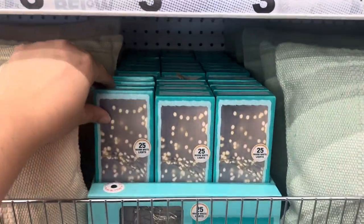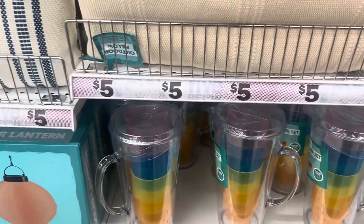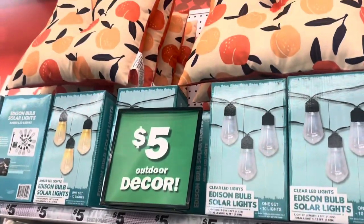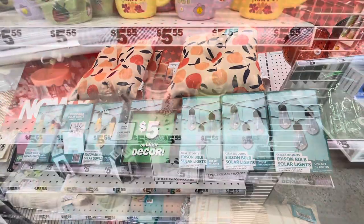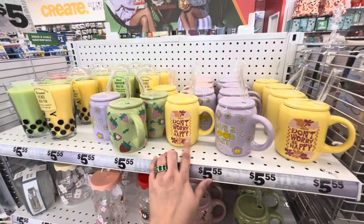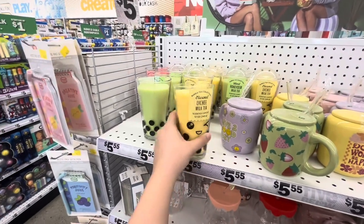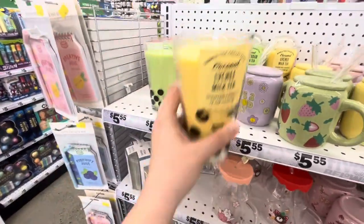They have these lights. Nice. Some cool pitchers with cups inside for five. And these solar lanterns are five. More cushions up there for the outdoors. How cute are these cups for $5.55? Don't worry, be happy, have a good day. These are really cute. And these candles, bubble tea collection, smells good.